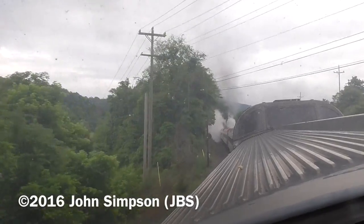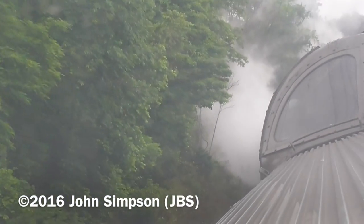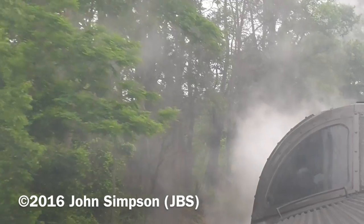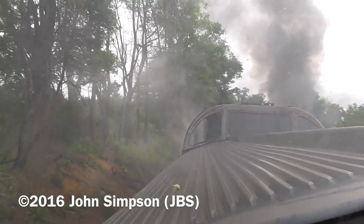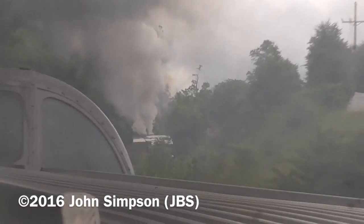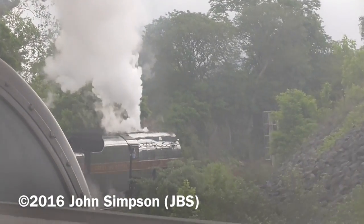Look at this. Oh, must have been a blowdown. Yeah, I think we popped the safety valve there. Yeah, we did. Oh, the steam's coming from that side. I thought they probably blew a blowdown. Yeah, that's the safety going up. The steam was on that side. She'll do a better job than I will.